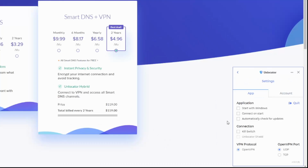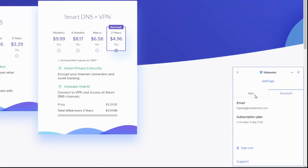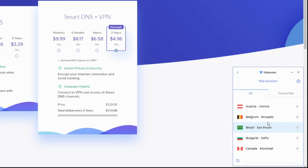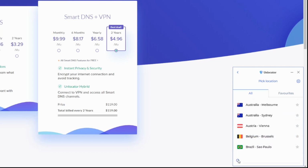I don't really like how you can't pull it out of this thing per se. It's kind of stuck in here. I like how Private Internet Access made it so you could pull it out. On Unlocator you can't. It's just kind of a minimalistic UI thing that bugs me. But besides from that, the application's pretty standard. You have all your server selection, servers. Not a ton of servers here, to be honest. I do like how you can search. You have the favorite option.